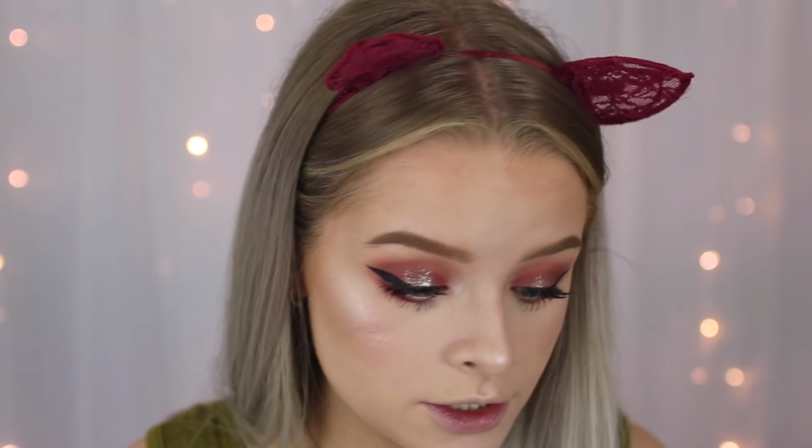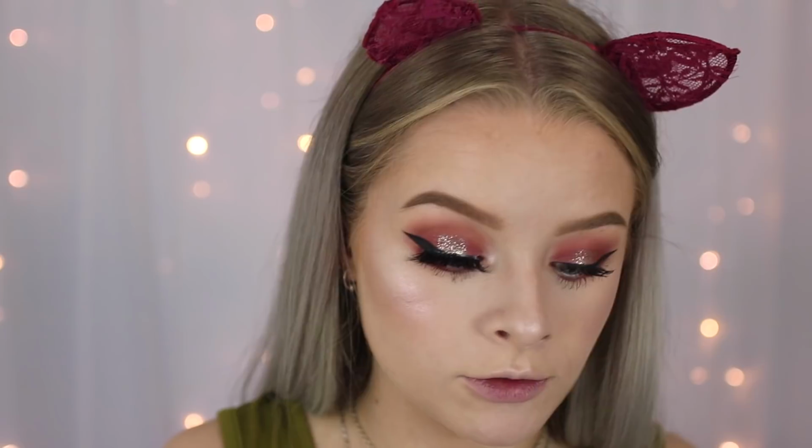Oh, these look so pretty actually. Okay, I'm definitely gonna need to trim these down. I definitely should have trimmed these a bit more because they're too big for my eyes, but oh my god, they look stunning.